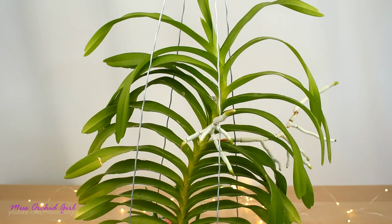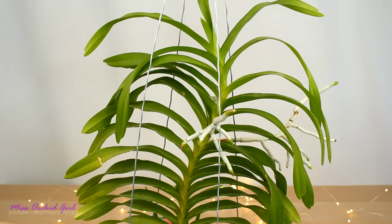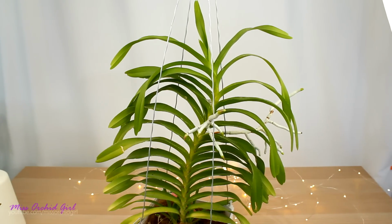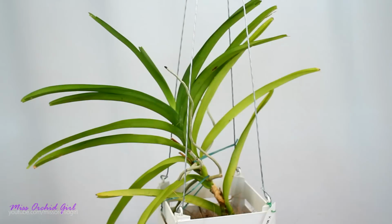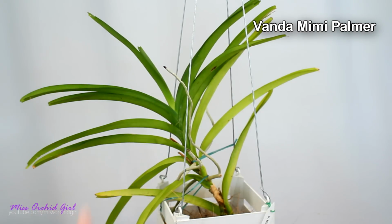All of the denisonianas are beautiful. They have the same flower shape, pretty much the same fragrance, a very intense nighttime honeysuckle fragrance. The only downside is that these orchids are very big. Another Vanda orchid which is very fragrant is the Vanda Nuit Palmer.